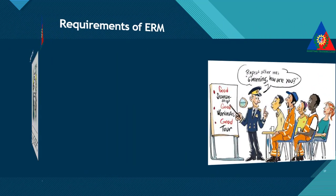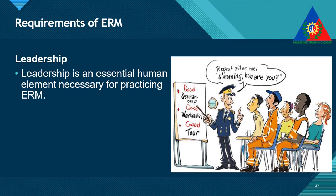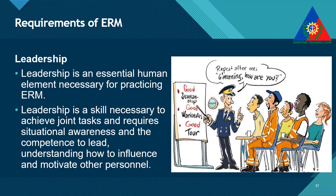Leadership. Leadership is an essential human element necessary for practicing ERM. Leadership is a skill necessary to achieve joint tasks, and requires situational awareness, and the competence to lead, understanding how to influence and motivate other personnel.